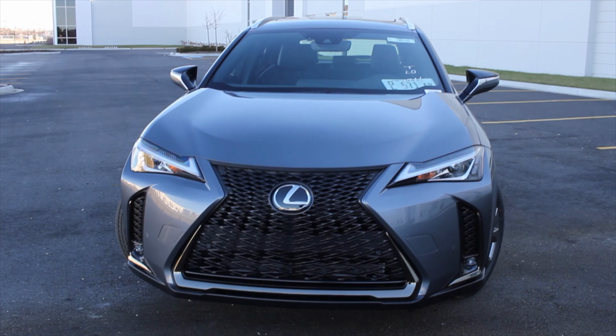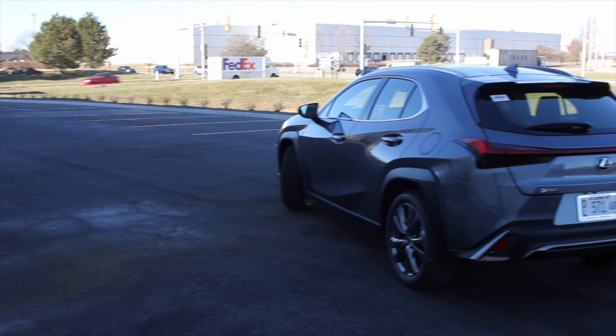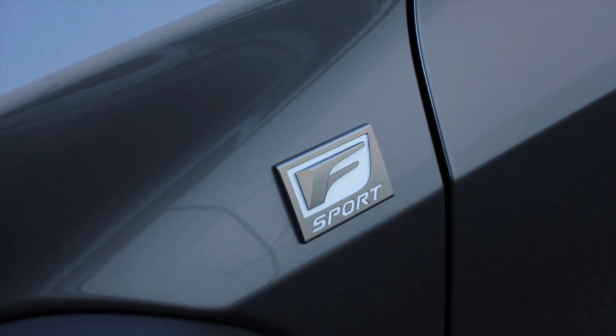Now, this is actually a completely new car. This is the first year for the UX, and actually the dealer only had one of these, so I'm driving their only one. I promise Lexus of Naperville I'm not going to crash it, but this is a brand spanking new car, and it's really exciting. I think it looks great. I definitely love the looks. I like the aggressive look. I like the big mouth on it. I didn't really expect myself to like a smaller SUV like this so much, but I do.